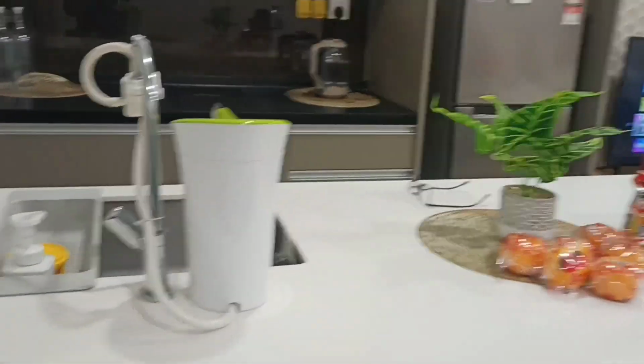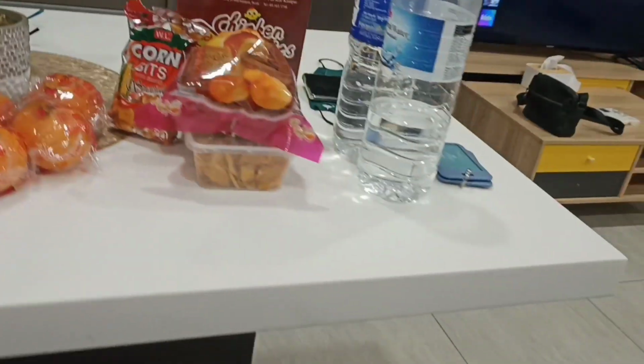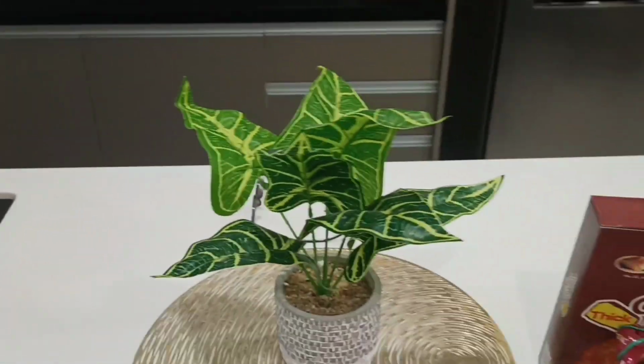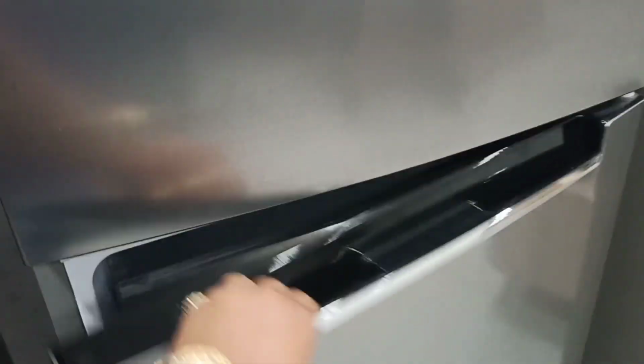So here you will see a dining or kitchen style together. We have the faucet here with a sink and filter for the water, and the table that we can use to eat, sit down and talk. We brought some food, mandarin oranges, some Chinese New Year biscuits, corned beef, some more chicken biscuits, with a nice decoration here of plants and a flower vase there. We have water. We have a fridge here. Nice for us to use, but because we stay one night only, we cannot use it for so long. We will not cook, but there is a small kitchen here. If we want to cook, we can because there is an induction cooker here.